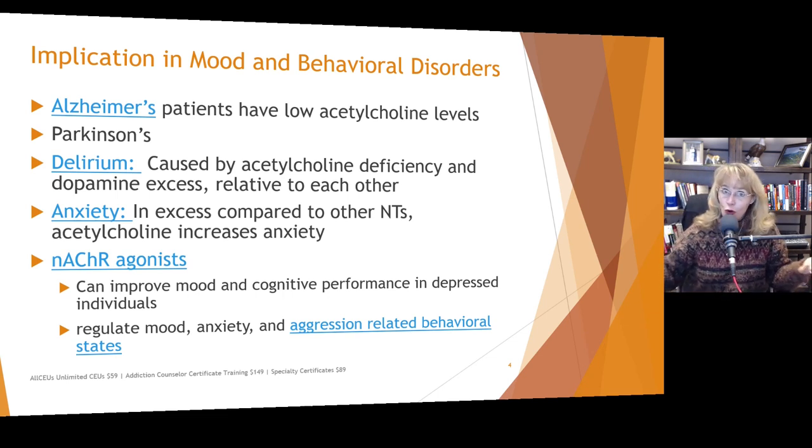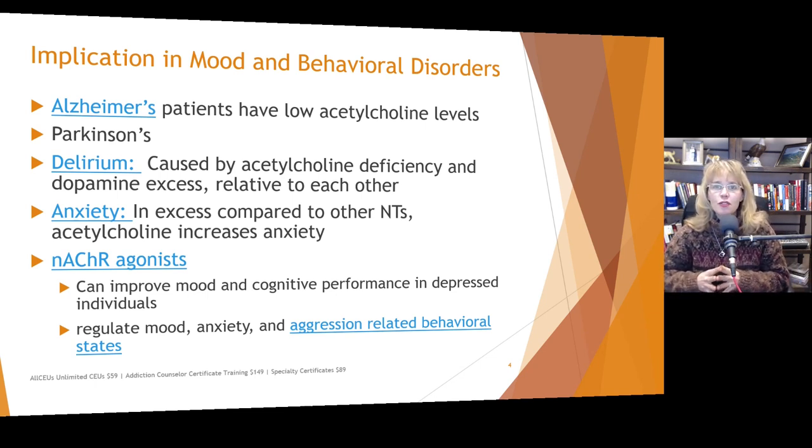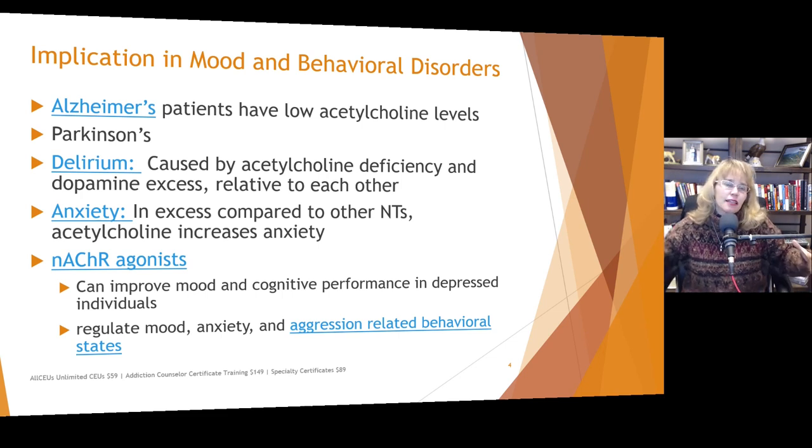Now, this is one of those that's more in our ballpark. Delirium can be caused by acetylcholine deficiency and dopamine excess relative to each other. And I've made the analogy before, you can think soup, you can think some kind of sauce, anything that has a lot of spices in it, okay? And if you don't have the spices in the right balance, you're not going to get the right effect.